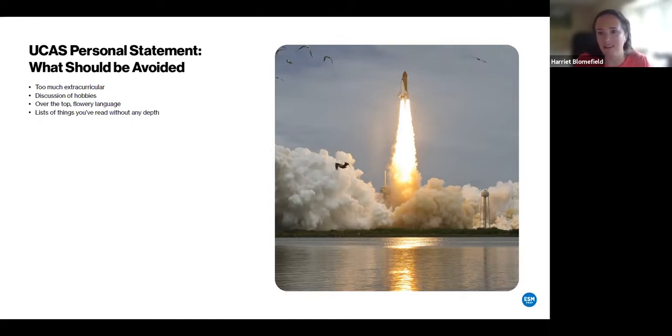Then another trap that people fall into, this final bullet, is wanting to put everything they've done on. It's always really impressive when people who are applying to university have done lots. This is great. You've read lots of books that are relevant. You've watched TV, film, podcasts, TED Talks. Brilliant. But if your personal statement is just a list, it doesn't really give anything. It needs to be you selecting things that have been particularly interesting to you, and then explaining why.